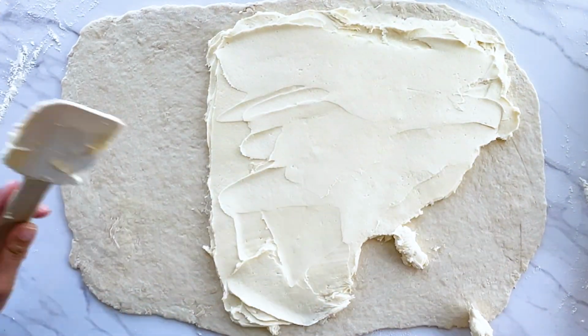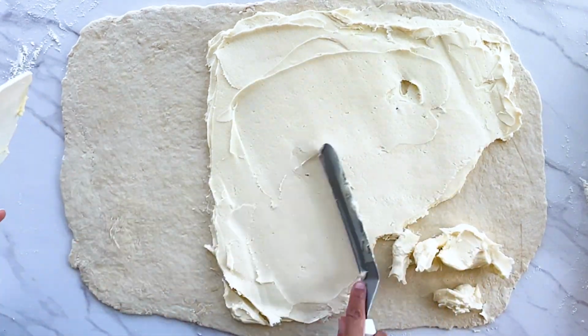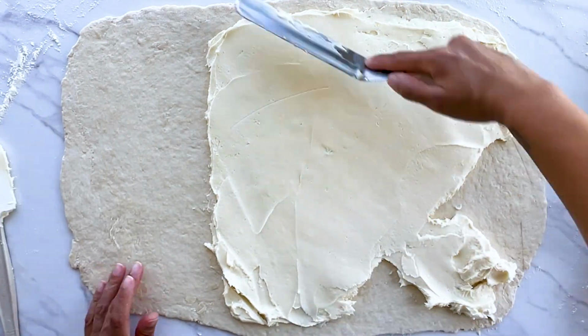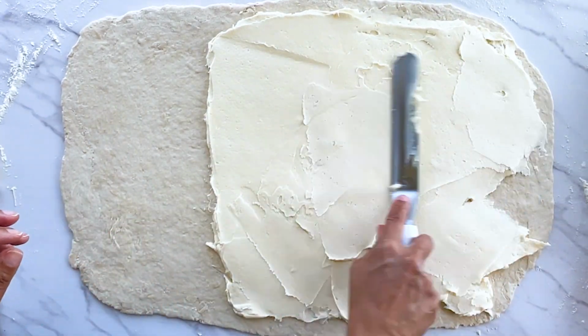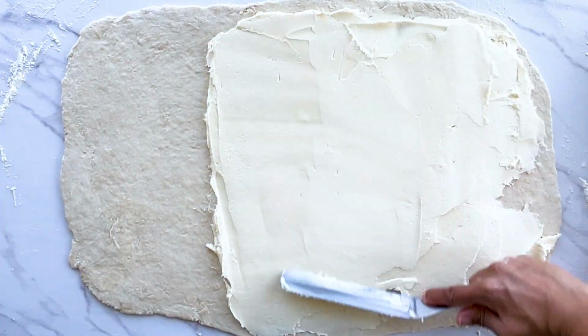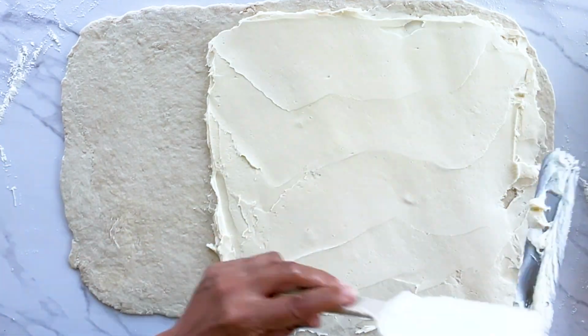You want to be gentle with this because you don't want to tear the dough layer beneath the butter layer. You also want to make sure that your butter layer is one even layer. It doesn't have peaks and valleys. It's more important here for you to create an even beurrage than it is to work fast. So take your time. There's no prizes for being first.